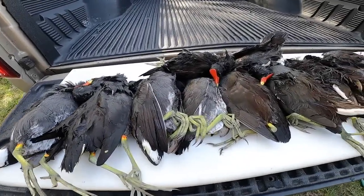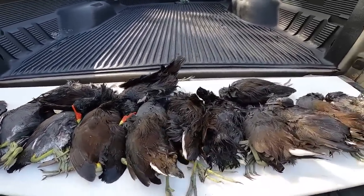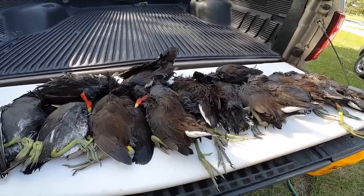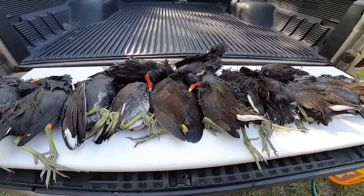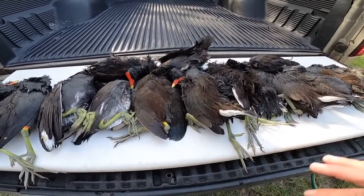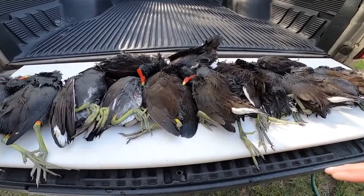All right, y'all, here's my limit of Gallinule or moorhen. I got 15 birds, which is your daily limit. So we're going to get to cleaning some. I'm going to show you guys a recipe that is absolutely out of this world. You can also use it for coot, rail, any of those kinds of game birds, and it's absolutely fantastic.